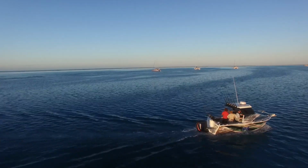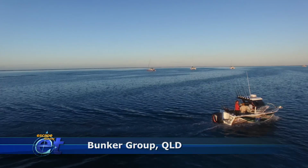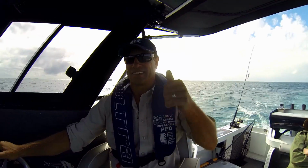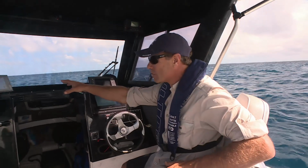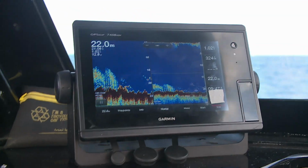Back home in Oz, I've got my Trident 610 offshore Quinny out on the southern waters of the Great Barrier Reef. I've been joined for this trip by my film editor and fishing mate Bob Blasdell, and we're looking for reds. Well, we just come out of Fitzroy Reef, beautiful anchorage there, and I'm looking on the sounder. We're in 22.2 metres of water up here, and some really good fish showing.